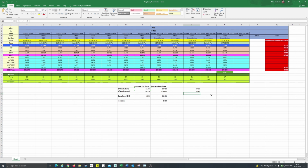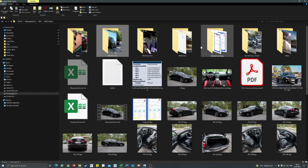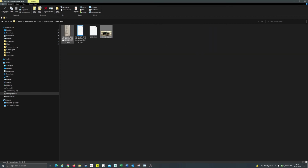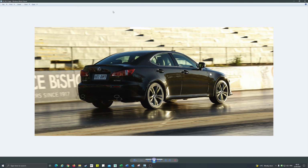So I'm going there tomorrow night. We'll see how we go. But hopefully, you know, you might get some ideas of what can be done with these things. It's unusual to put an ISF rear catback on an IS350, but because of the size of the piping and running the high flow cats, this thing actually made some pretty decent gains.